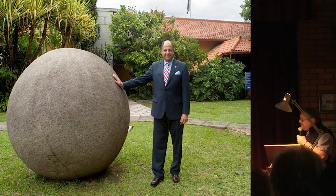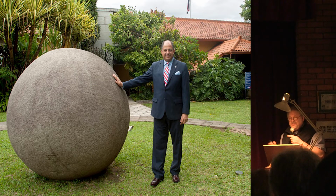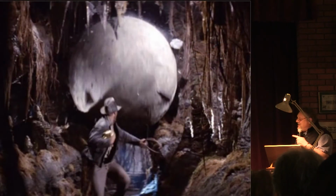A lot of the people have just built around them. This is some gentleman's garden, and it's just there because it's always been there. So they built around these things, and they kind of adopted the stone, so to speak. What we don't know is their purpose. It's not down to Indiana Jones or anything of this sort. It's not used for those sort of things.